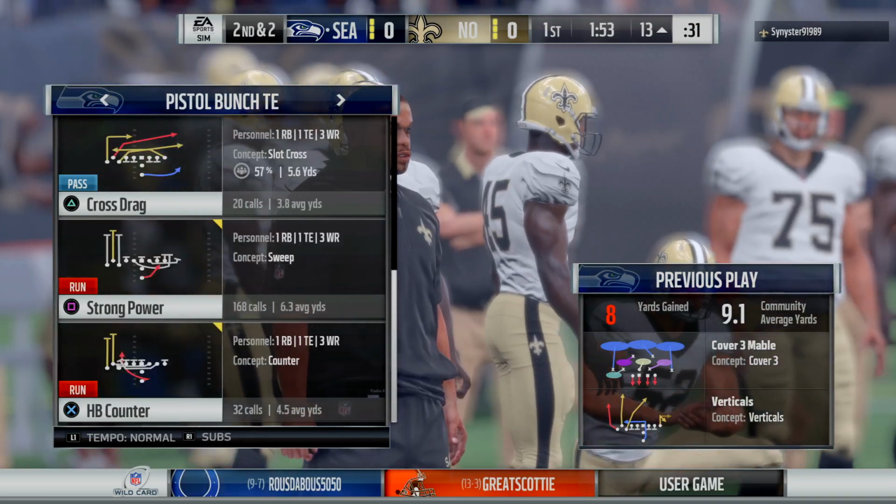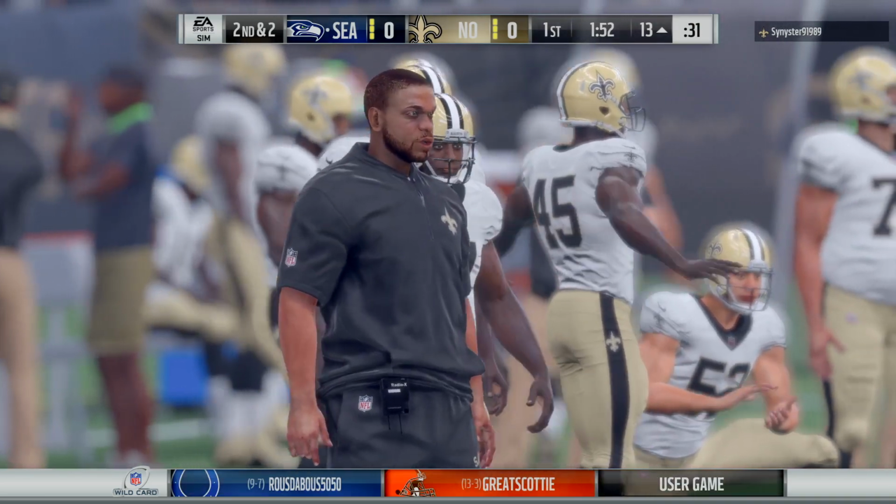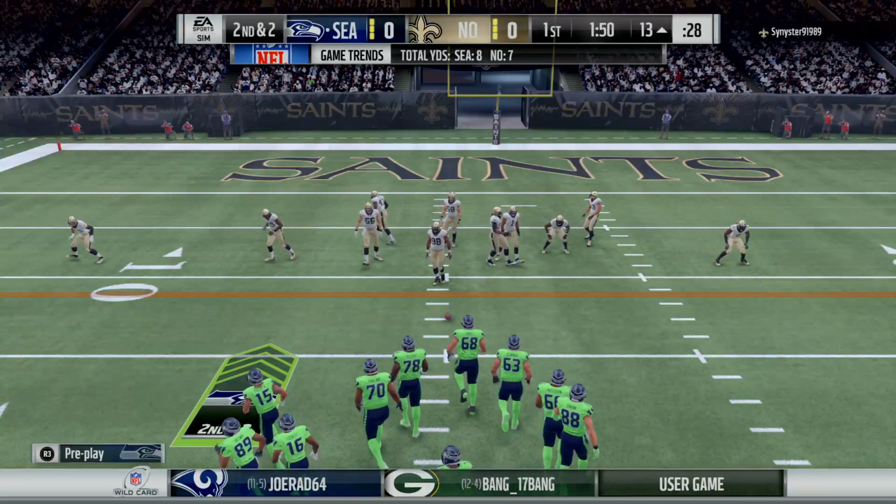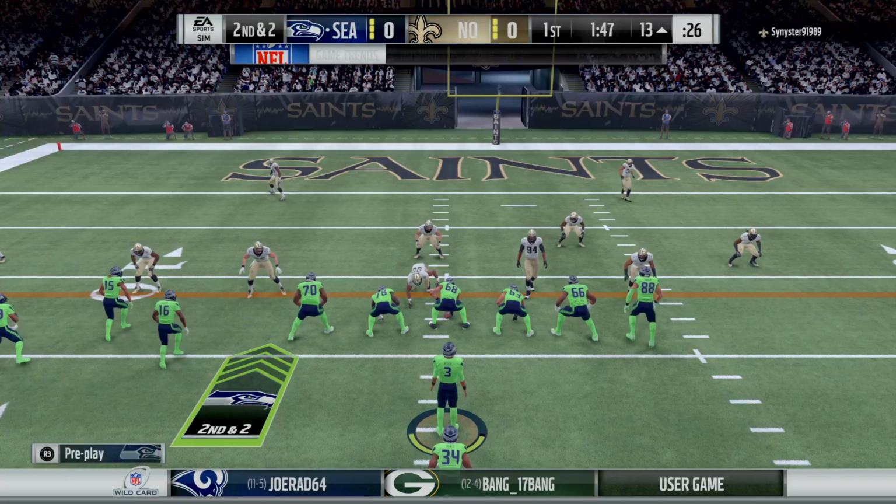I know most of the time when the ball's in the air, you're thinking wide receiver, tight end, but running backs can be a big part of any passing offense nowadays. And now inside the red zone, the offense will operate.